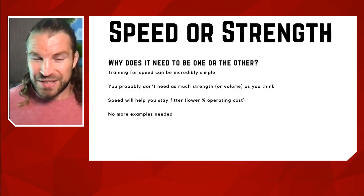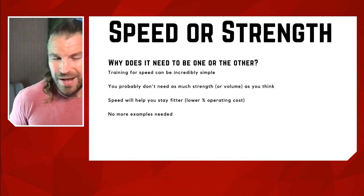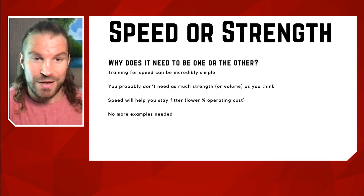The problem I then see from a lot of rugby players is this mindset of, I've either got to work my speed or I've got to work my strength. It does not have to be one or the other. Not just because strength in general does not take away from your speed.